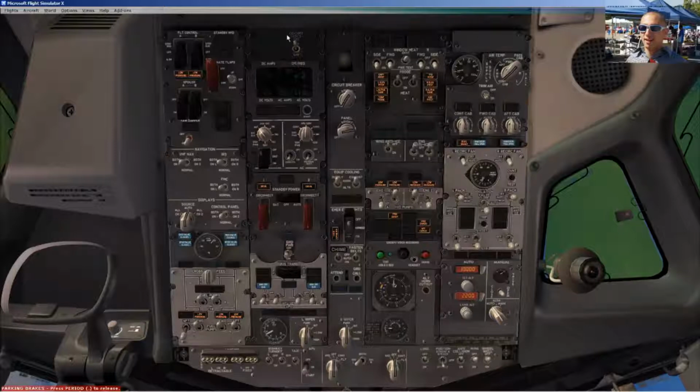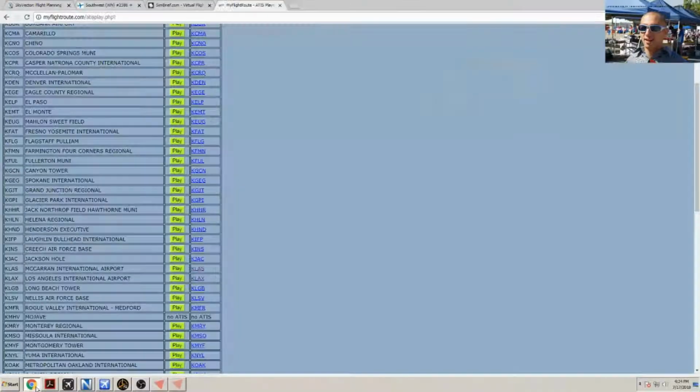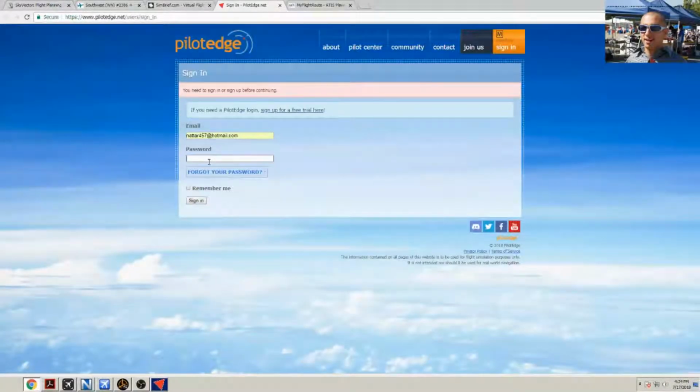All right, so we've got the left aft fuel pump on. Circuit breakers are in. Let's go ahead and go into the PilotEdge client. And you know what I didn't do? I forgot to file a flight plan with PilotEdge. Let's go ahead and pre-file the flight with PilotEdge, and let me put my credentials in. I forgot to do all this.